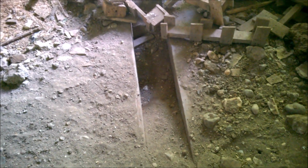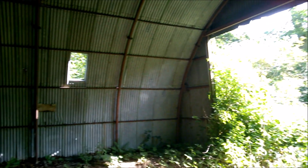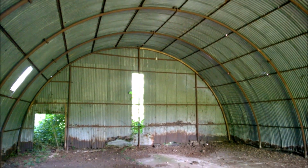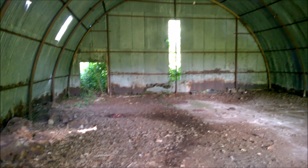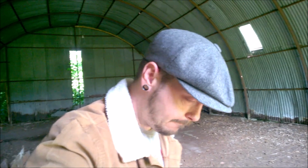So, oh, look. You can see how big these doors are now. Look at this. They've attached some lights, but they've not attached any light fixtures, which is a bit interesting. What an incredible history, though. Pretty cool.